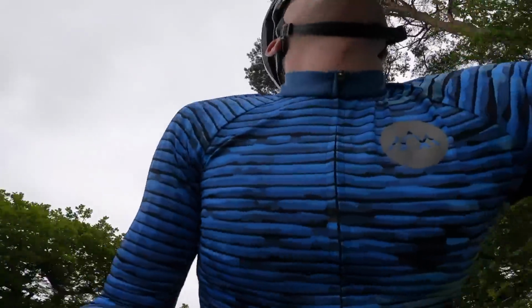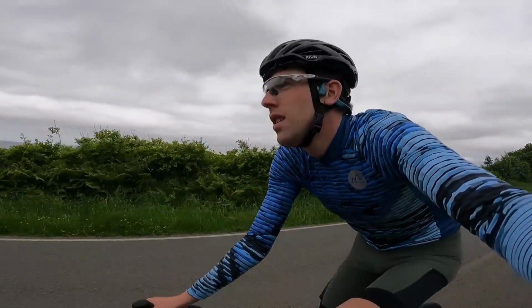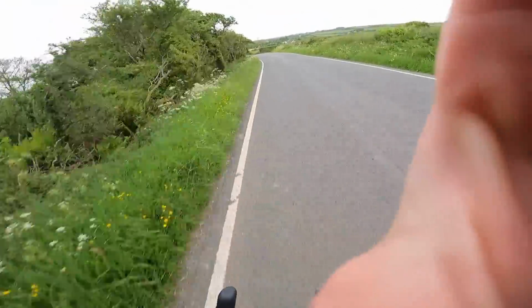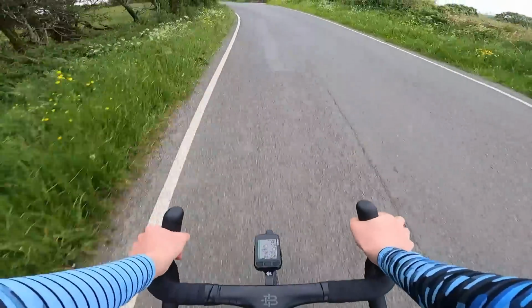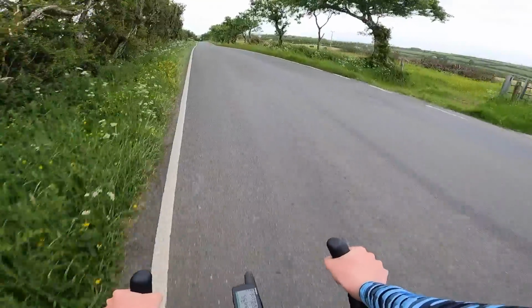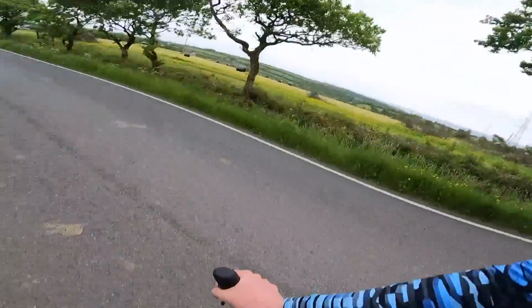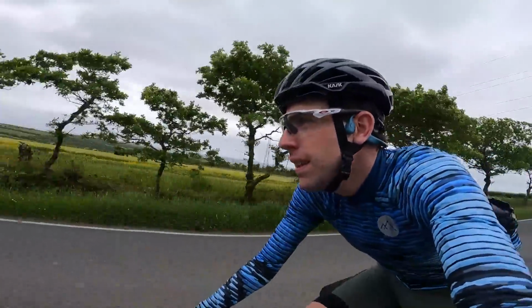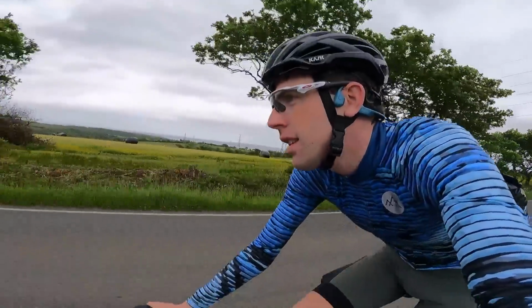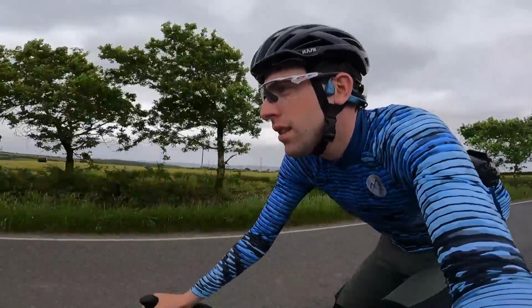Because when you're going uphill or on an indoor trainer, the resistance is there nearly all the time. On a flat or undulating road like today, or most people that I bet are listening to this, it's so difficult to keep that power and momentum going, and it can get really demoralizing when the power drops, even by 20 watts, 30 watts. You just got to accept it, unfortunately.